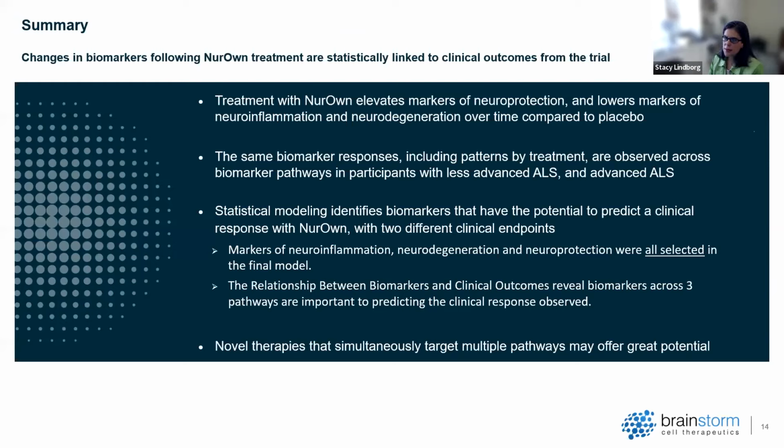So in conclusion, the biomarker data provides evidence that is consistent with earlier trials of a multifaceted mechanism of action with NurOwn. We observed changes in biomarkers associated with underlying pathologies of ALS that are well documented. Specifically, NurOwn elevates markers illustrating enhanced cell protection and lowers markers of neuroinflammation and neurodegeneration over time compared to placebo, which is biologically what we expect with NurOwn and placebo.